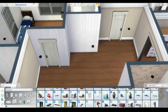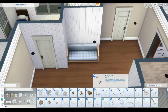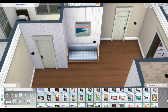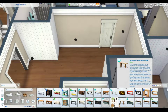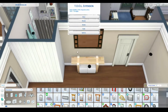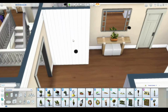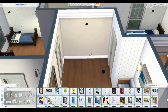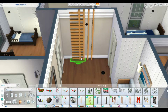And yeah, so in this area I just put another seating area, and then just some pictures and plants, because plants make everything better. And then the next bedroom I get to is the teen's bedroom. So I wanted to do a little bit more themed bedrooms for the kids and such, because I don't know why I struggle with building kids' bedrooms.